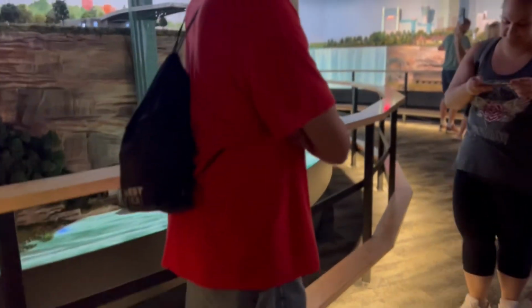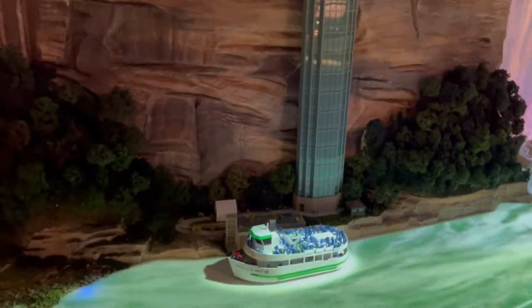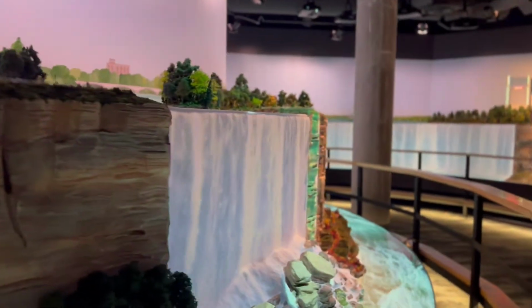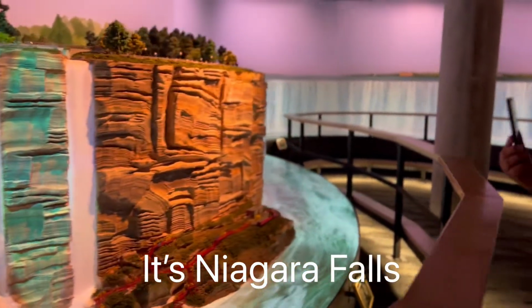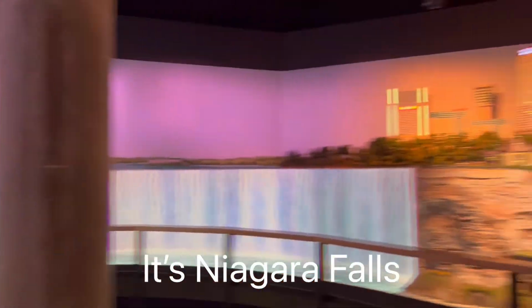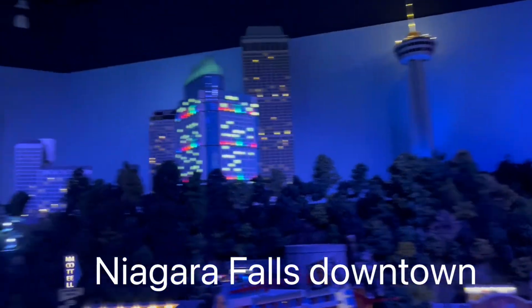Ooh. Oh, it's so cool. Oh, the Niagara. It's a little Niagara. It's a little Niagara Falls. This is from the US side, I guess. Wow. Little Niagara Falls. Yeah, this is Little Niagara Falls.